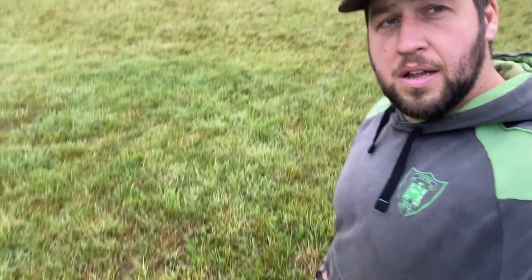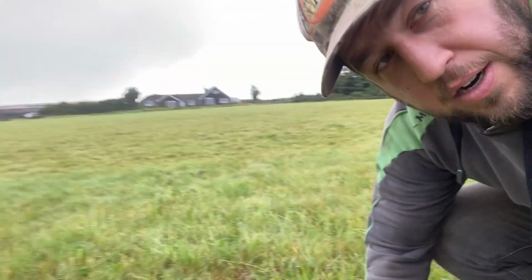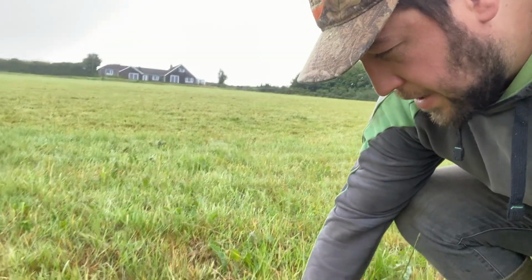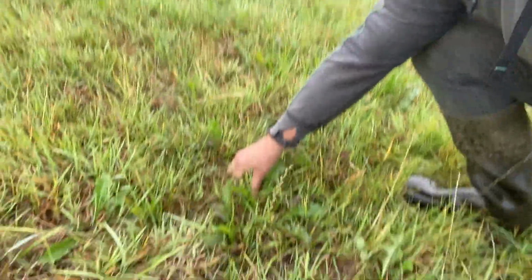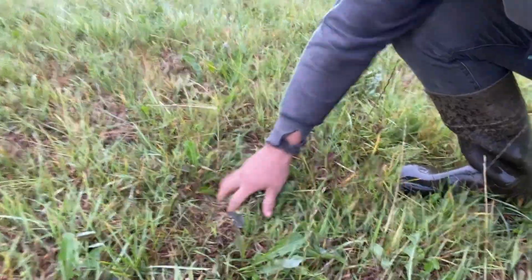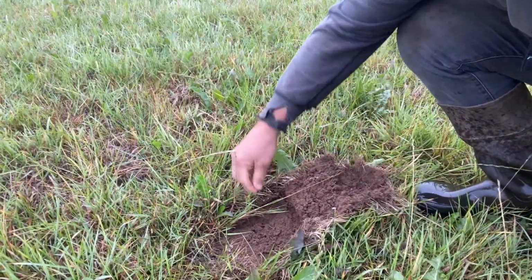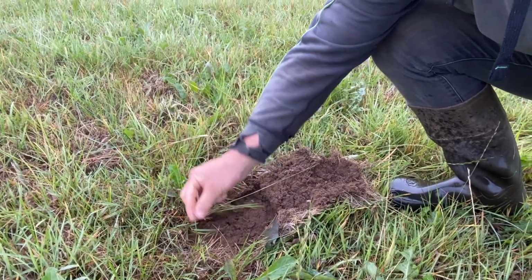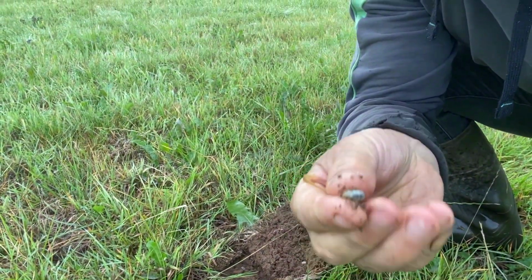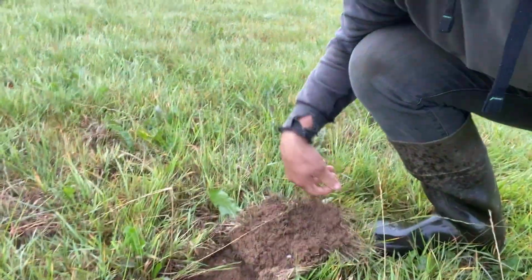So here we have a patch. For those of you who haven't seen chafer grubs, if I take my hand to the soil or the grass, I can literally do this. Ready? And there are these horrible little grubs called chafer grubs. I don't know if you can see in there, there are loads of them.